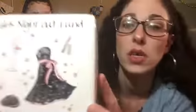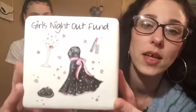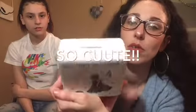So we found this piggy bank for Acaysia, and it's got the stopper and everything in it. This was $3.53. I paid $3.53 for this. Oh my goodness. But it's really cute. It says Girls Night Out Fund, and it's just got lipstick and a pretty dress. It's got a beverage over here that we'll pretend is not alcoholic. But it's just cute. It's really cute.